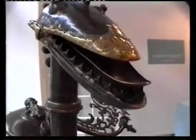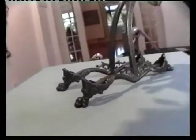When I find the bits in scrap yards or flea markets or garage sales, then I immediately can see what it's got to be, what I'm going to use it for. It's either a bird or a mask or whatever. And that is just the interesting part about it. When I find a good bit, that makes your day.